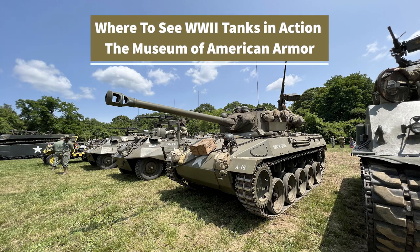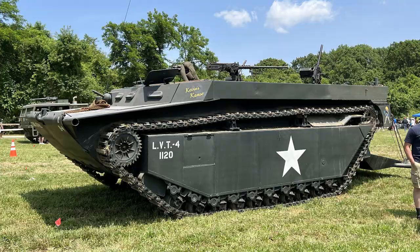If you love seeing tanks in action, this is the place for you. I recently visited the World War II encampment event hosted by the Museum of American Armor in Old Bethpage, Long Island, New York. Here, visitors were able to take an up-close look at World War II tanks and vehicles.